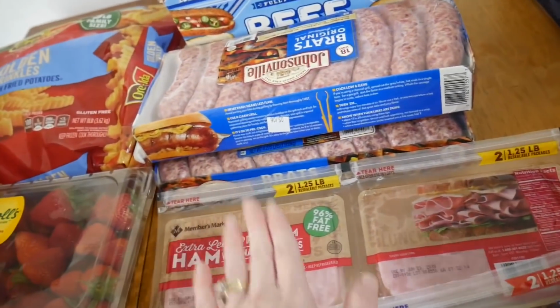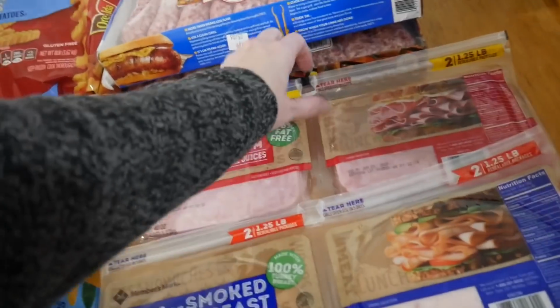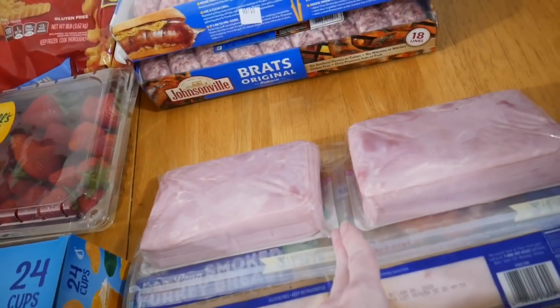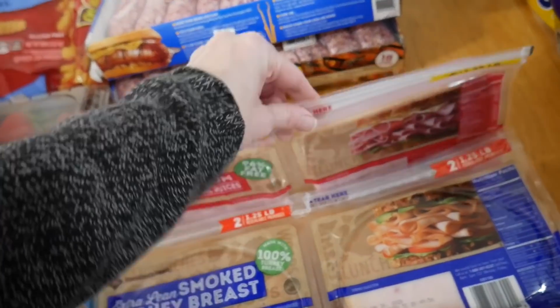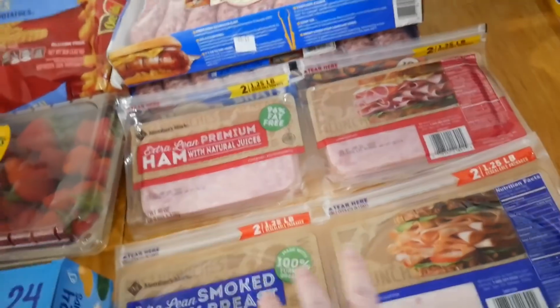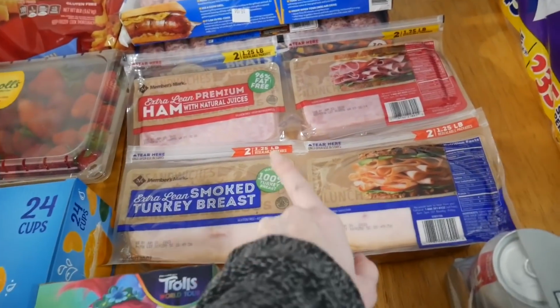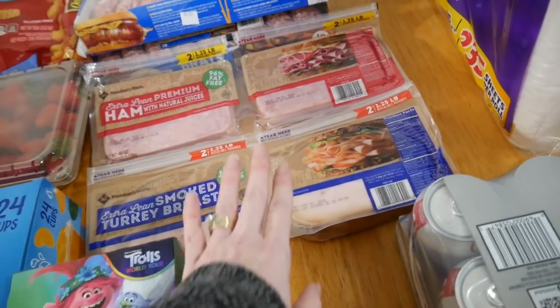And then 2 of the meat packets that they have, and I love these because they come in 2 packs. So what we usually do is we'll cut them and then we'll keep one out and we'll freeze one because these freeze really well. We got the ham and then the turkey. The only thing I'm not able to get is the chicken, and that's my favorite. They don't carry that at Sam's, so I usually have to go somewhere else to get my chicken.